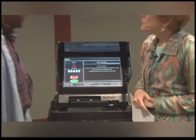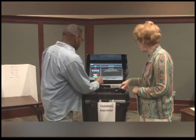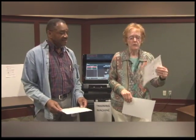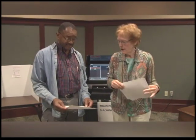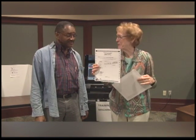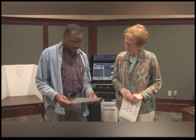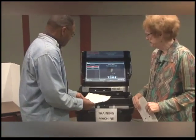So would you like to have another chance to mark that ballot? Yes. Press return. All right, and then the ballot comes out. He can return with his privacy sleeve to the voting booth and mark the ballot, which had no marks on it at the time he put it in the machine. Okay, so that's that one. How about this one? Is this one going to be doable? Yes. Okay, let's try that one.